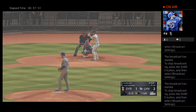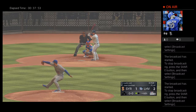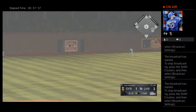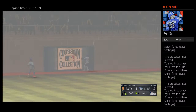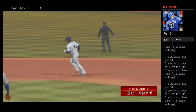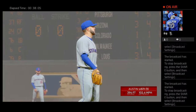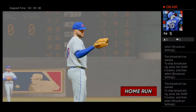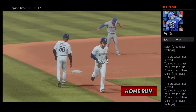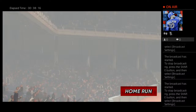Into the box, Austin Listy. Hit high and deep out there to left center field. Going back is the center fielder. Adios, pelota. So a solo shot here to left center field. First home run of the campaign for him, as they extend the lead a bit, it's now 3-1.